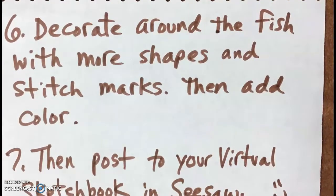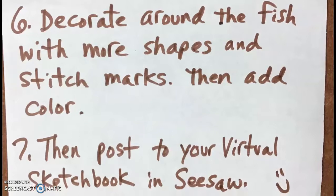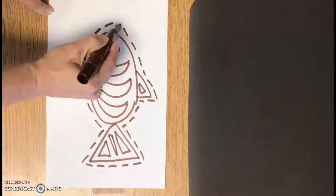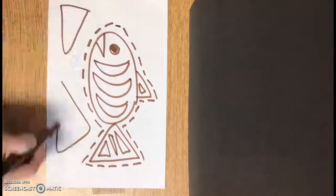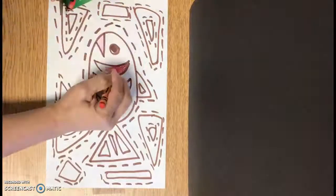Then decorate around your fish with more shapes and stitch marks. Then add color. The last thing I want you to do is post your mola to your virtual sketchbook in Seesaw. Now watch the rest of the video and you can see me creating a mola. Remember to go back to this video to see how to do it if you forget anything. Just rewind the video for the steps and remember to post your art to your virtual sketchbook in Seesaw.